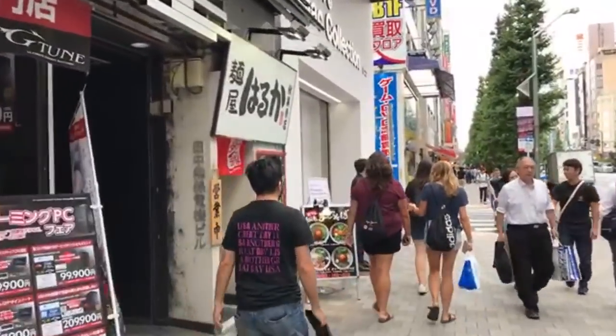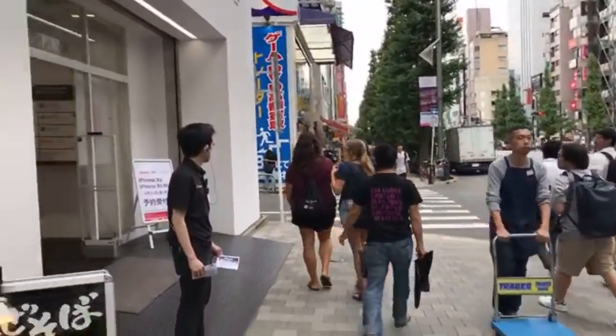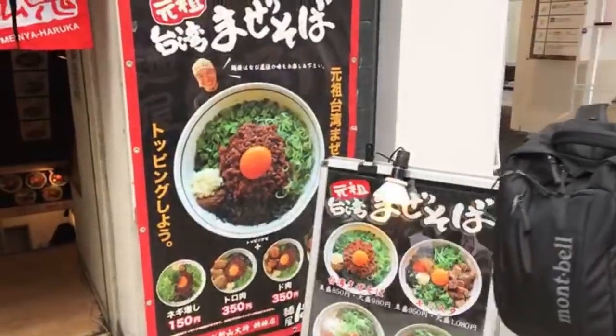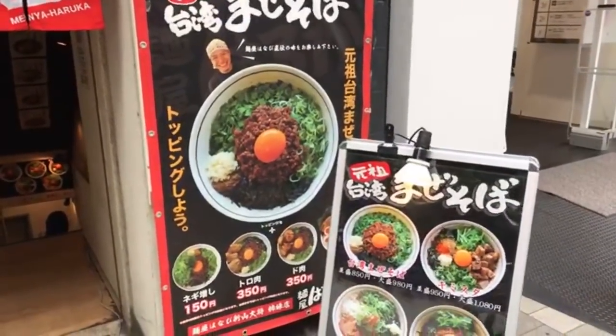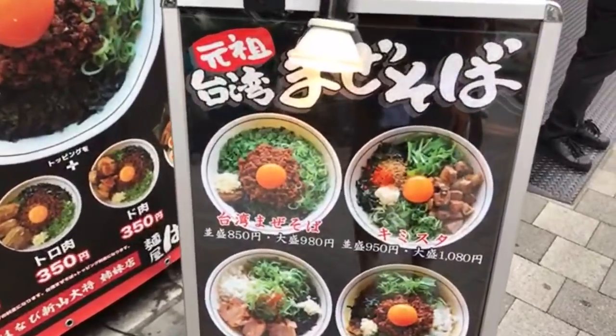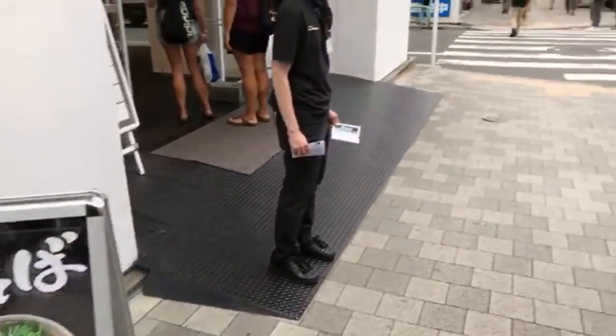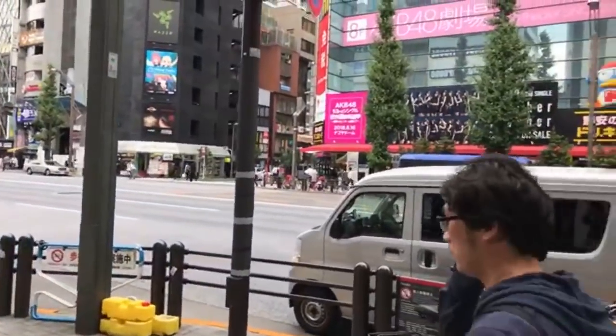So we're getting closer to a shop on the right side. Oh, that looks really good. What? Look at that egg. Just Japanese eggs are orange and they're so nutritious. They've got so many vitamins in them compared to the others. I always feel like the yellow eggs are not as good as the ones that are bright orange.